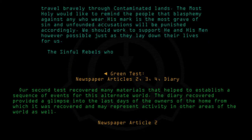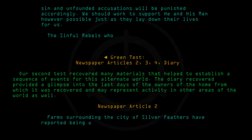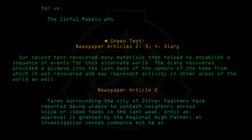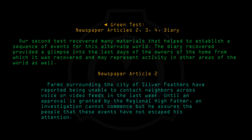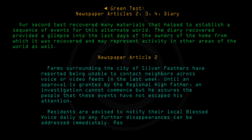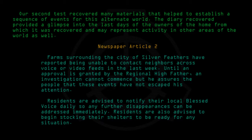Newspaper article 2. Farms surrounding the city of Silver Feathers have reported being unable to contact neighbors across voice or video feeds in the last week. Until an approval is granted by the Regional High Father, an investigation cannot commence, but he assures the people that the events have not escaped his attention. Residents are advised to notify their local Blessed Voice daily, so that any further disappearances can be addressed immediately. Residents are also advised to begin stocking their shelters to be ready for any situation.